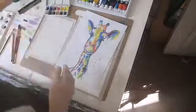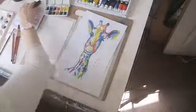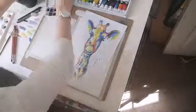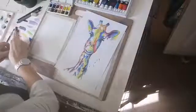Okay, I've got 2 cups of water to wash my brushes and 1 cup to put fresh water down on my paints when I'm mixing them.